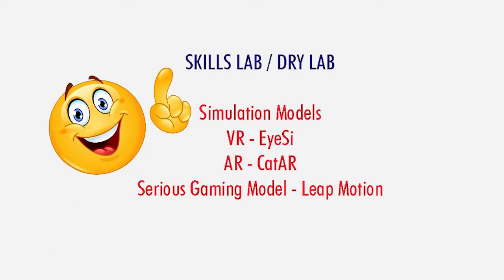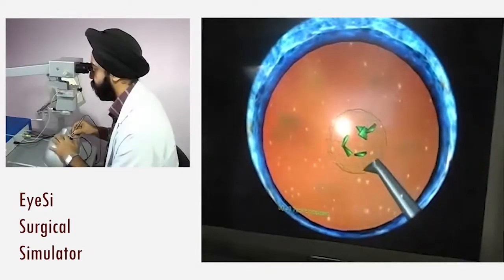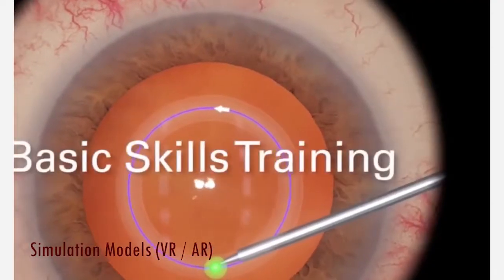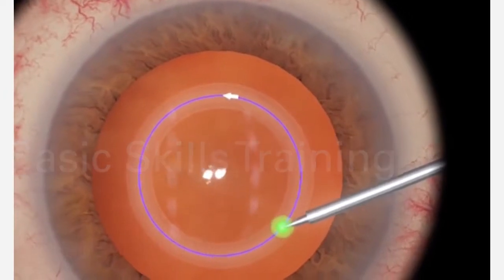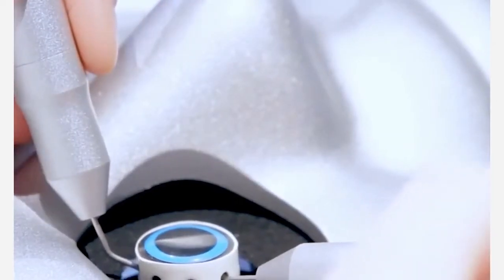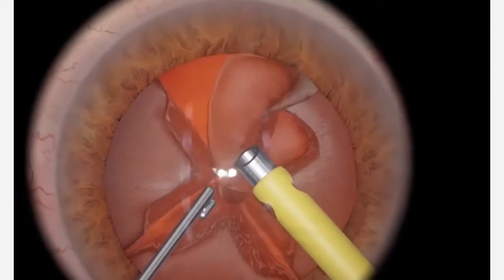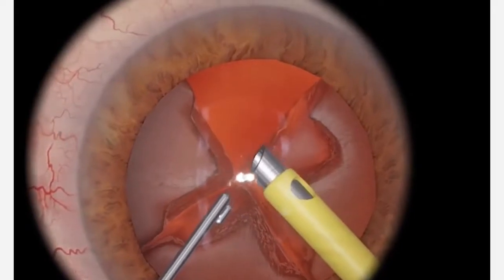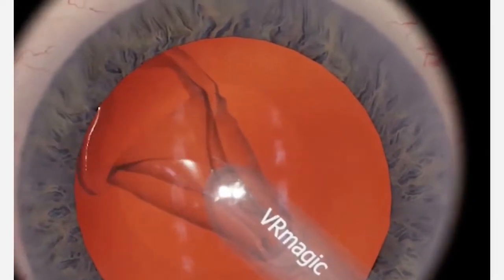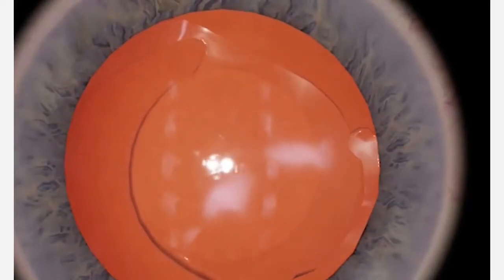Regarding the concept of Skills Lab or Dry Lab, the IC Surgical Simulator augments and accelerates ophthalmic surgical training with objective assessment of skills. The virtual training simulation improves training confidence and understanding of techniques, while also allowing practice and development of specific technical skills. A few companies have applied virtual reality, or VR, and augmented reality, or AR, concepts in their surgical training products, which increases cognitive skills of the trainee. Virtual reality simulation also allows the delivery of more immediate, objective, and automated performance assessment compared to the human expert.